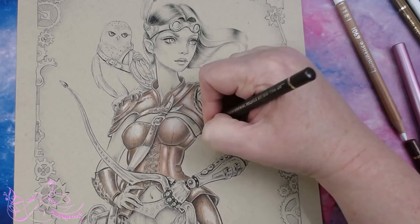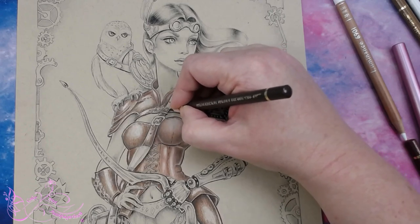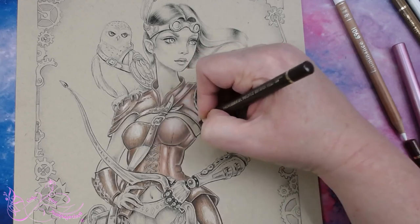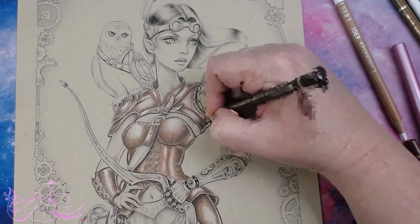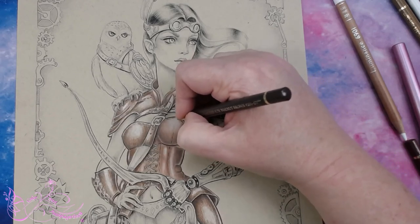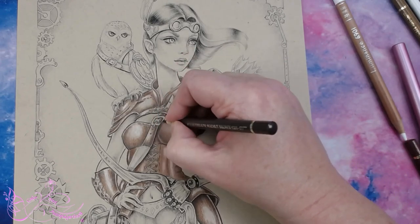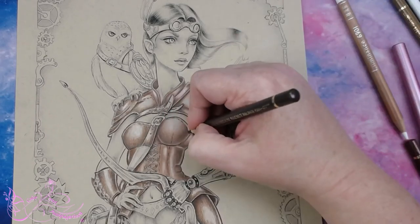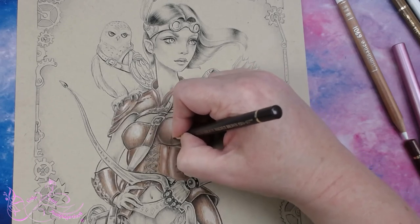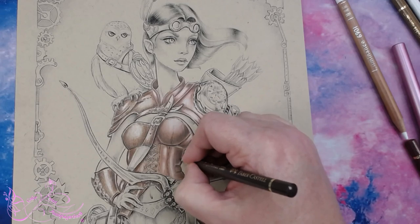Just redoing some of the walnut brown to get some depth in there. Take away some of that pink a little bit. It's actually not really pink. It's almost like a rose gold. There you go. I made a rose gold, and I didn't even know I was gonna do that. That's a bit better. I just wanted to deepen those creases up a bit.